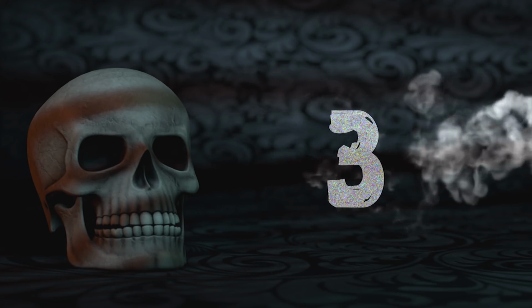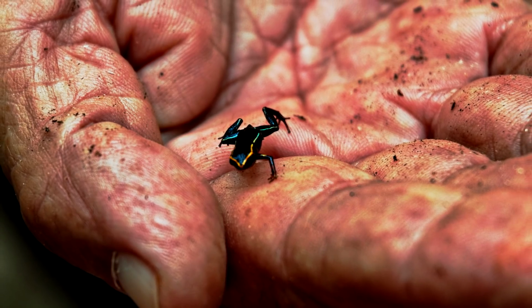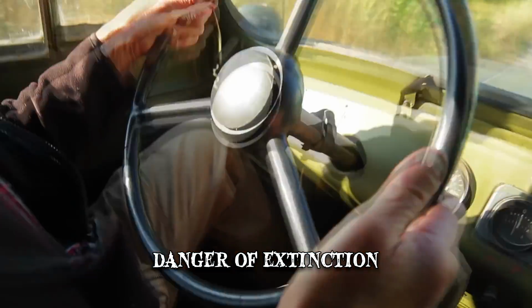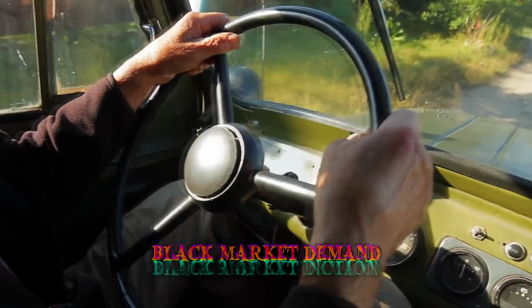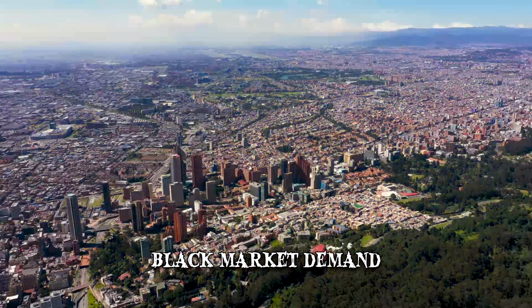Number 3. It's being driven to extinction. Several species of poison dart frogs are being put in danger of extinction by unscrupulous smugglers. Since these animals are colorful and exotic, there is massive demand for them on the black market. Several cases of people attempting to smuggle this tropical frog have been reported in Bogota.